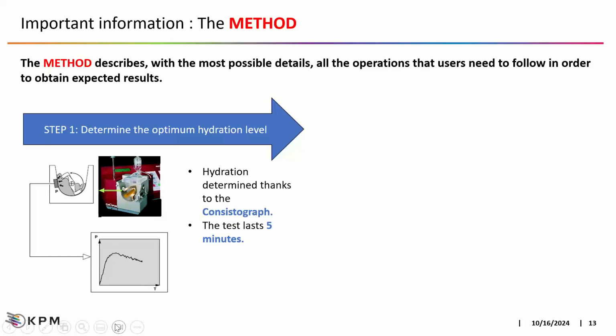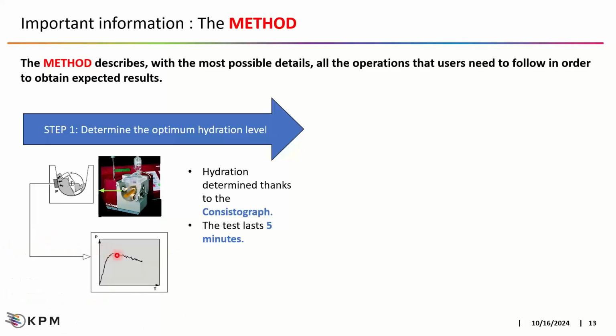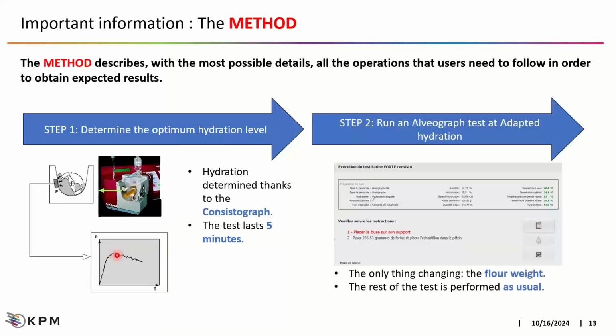That is a test that lasts 5 minutes, and basically we mix the dough and we press it against a pressure sensor. And the more under-hydrated the dough is, the more stiff it is, and the more pressure is applied against the pressure sensor. And we are basically directly connecting this pressure here, the maximum pressure, thanks to a regression equation, to the correct hydration to use.